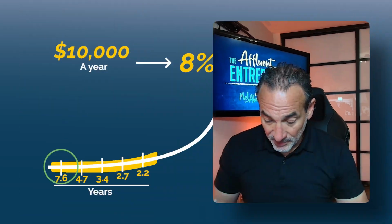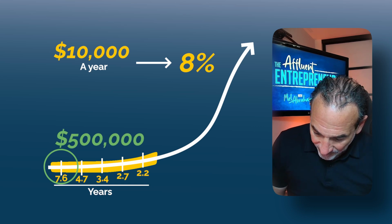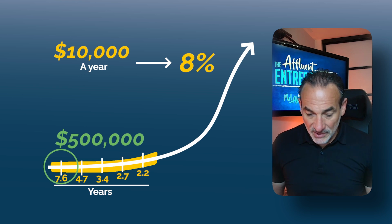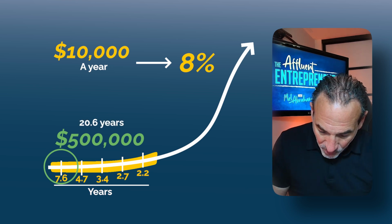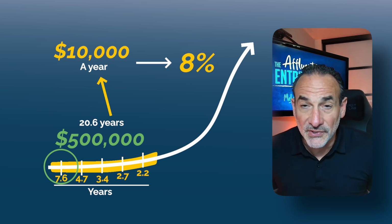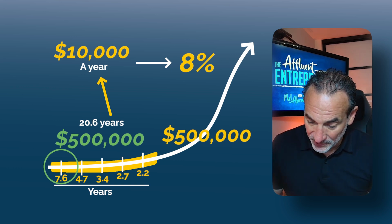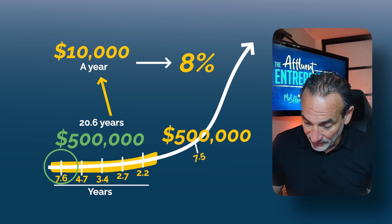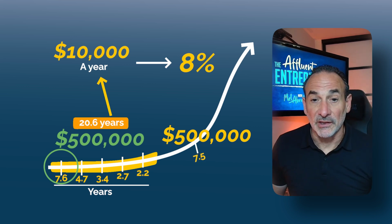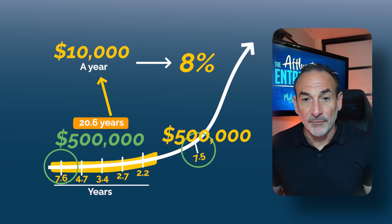Now, here's where the power goes. Remember I said that you're compressing a spring? Watch what happens here. Because by the time you get to this point, you have now $500,000. It's literally taking you 20.6 years to get there at 10K a year and 8%. How long does it take to get the second $500,000? Guess what? The second $500,000, where you will end up at $1 million in total, only takes 7.5 more years. This took 20 years to get the first 500,000, but now because of how the money's working for you, it's only taken 7.5 more years to get there.